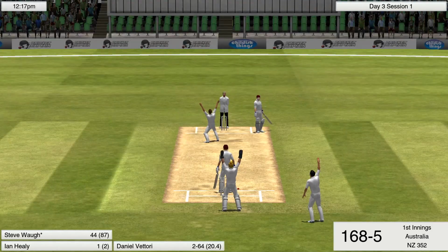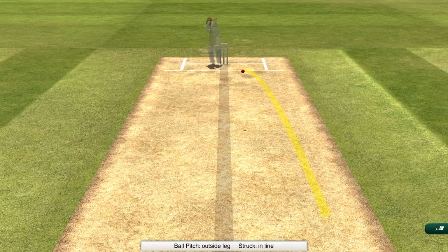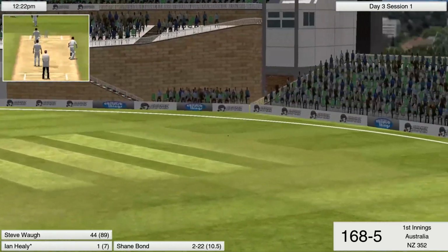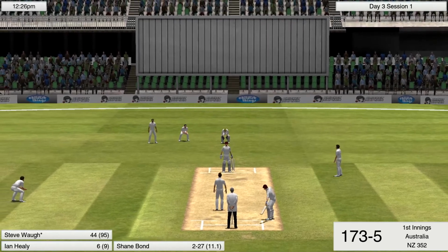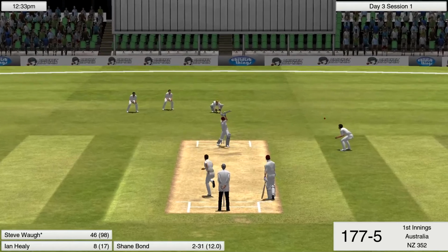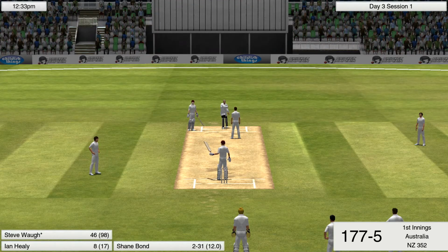Oh, that's a good shot from Vettori. It's hard to get an LBW from over the wicket because that ball probably pitched outside leg stump. That's a nice pull shot from Ian Healy all the way to the square leg boundary for 4. Oh, that's nicely bowled by Shane Bond, so close to the edge. In the air and just over square leg, and that will be 50 for Steve Waugh.